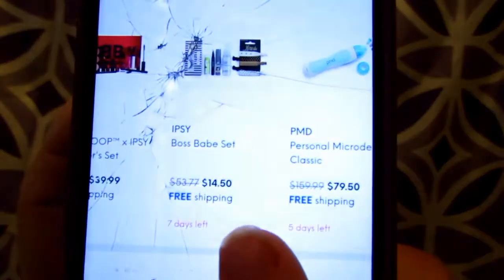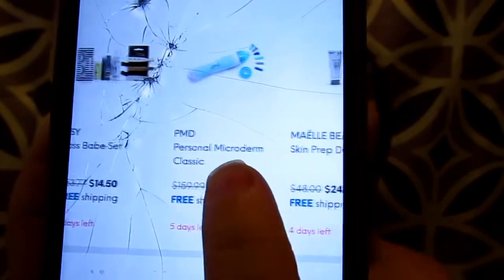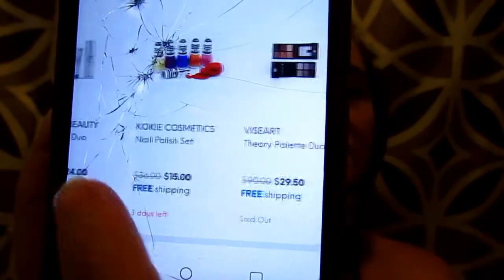If you don't know what IPSY Shopper is, I think you can use it even if you're not signed up to receive a subscription. IPSY Shopper is on the IPSY app and they have daily deals of really discounted stuff. Right now they have a $180 Betty Boop collector set for $40, an IPSY Boss Babe set which comes with lashes, I think a lip balm, a liquid liner, a balm, lip stain, some kind of hair thing, and some hair ties for $14.50. Value is like $55. They have a microdermabrasion set, really cheap, and some other things.